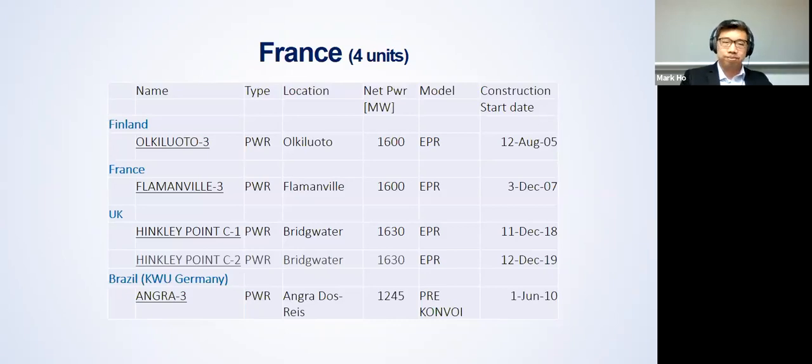And also over in Brazil, there's another reactor. It's a very old reactor, which is actually of a German design, from what used to be KWU Germany and is now a Siemens entity, and that reactor has yet to be completed as well.